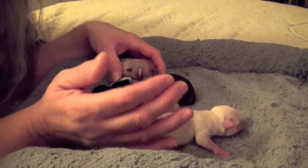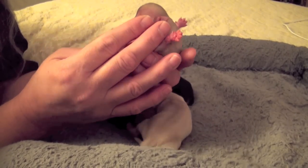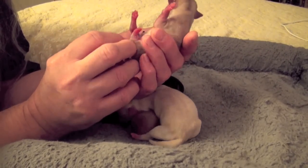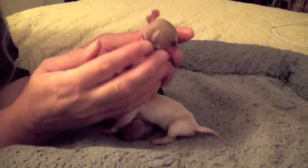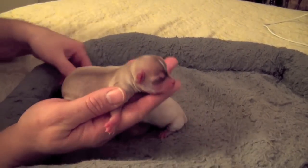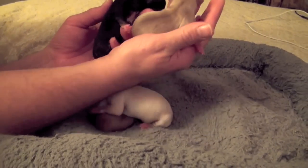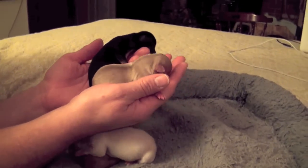And the very last one born was a little fawn color. So cute. It's a little boy. Another very little boy. So four boys and one girl? This one is actually tinier than the black one.